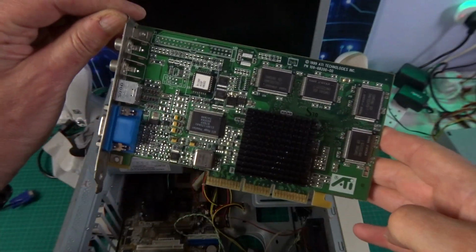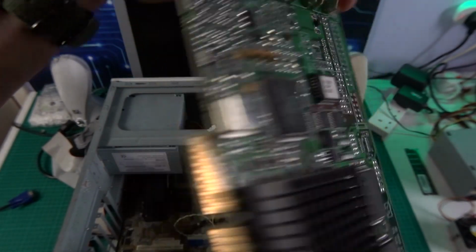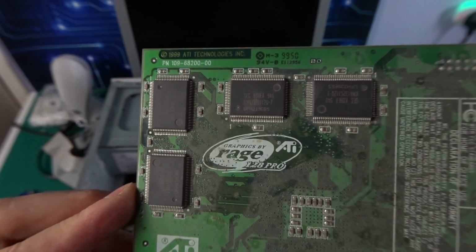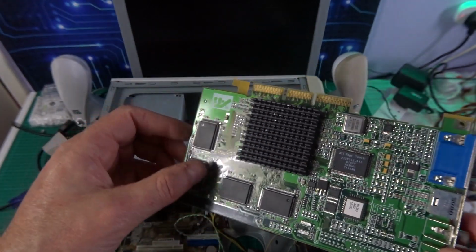So the card is a Rage 128 Pro by ATI, and this is an interesting card because ATI kind of took second place to just about everybody up to this point possibly, but the 128 Pro is a half decent card from what I know about it. I have another one of these, but it's a sort of basic OEM model.